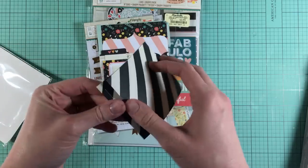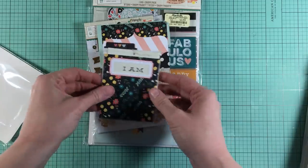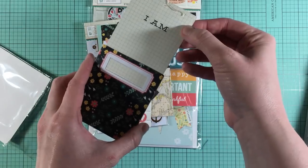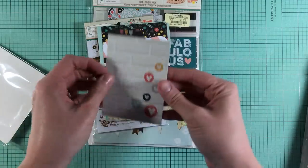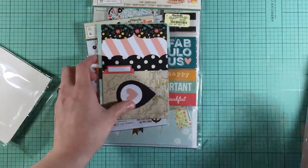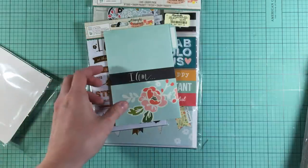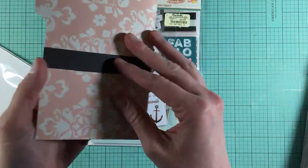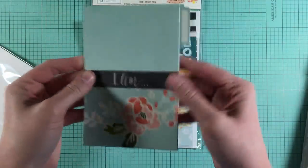I don't do pocket letters or flip books, but if you guys did flip books, this would be great. And then here's another little, oh my gosh, that is really cute. And then this is a little fold out card. Here's another little interactive flippy thing. And then another little file folder. How does this work? Oh, it's got like a little belly band. So I don't want to do that. So yeah, super cute.